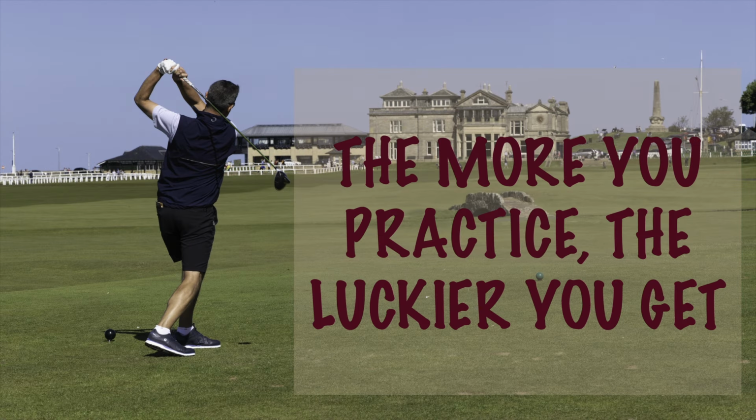Various golfers have been credited with the saying, "The more I practice, the luckier I get." I've seen it attributed to Gary Player and Jack Nicklaus. And if you read this quote coldly, it suggests that all you need to do is the same thing repeatedly until you become highly proficient.